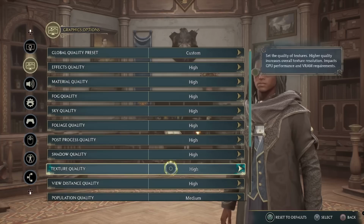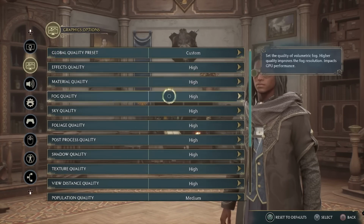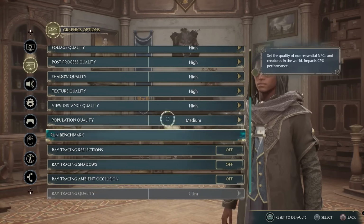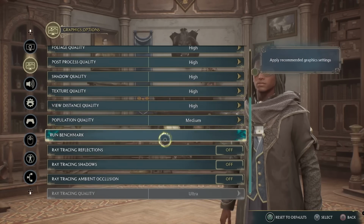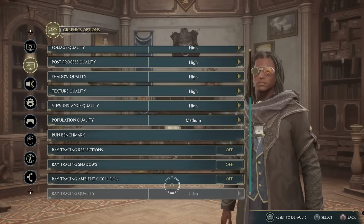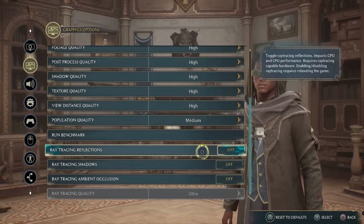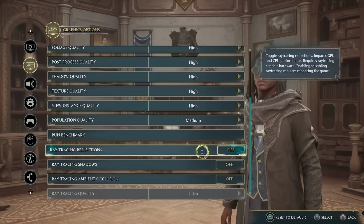And then we're gonna go right into the graphic options. So mine's up here, as you can tell, it says custom. I left everything on high except for population quality. And then I turned off all my ray tracing effects. So once you do this, once you turn everything off, you're gonna have to restart the game. It's required for you to restart the game.